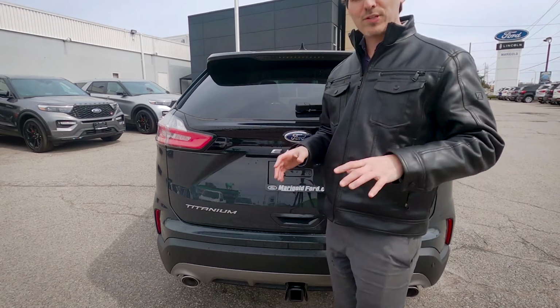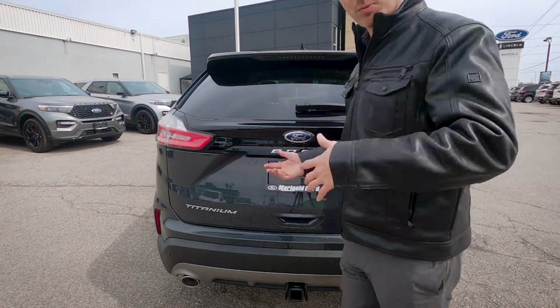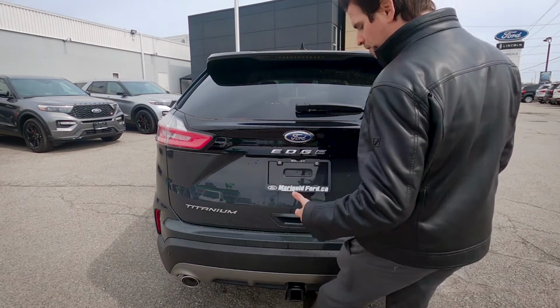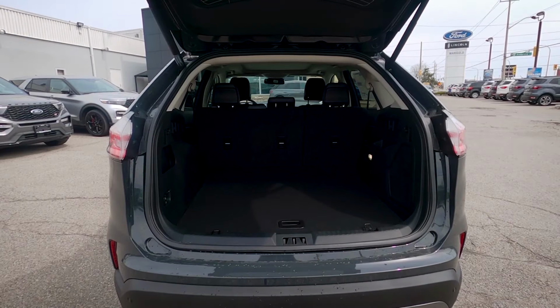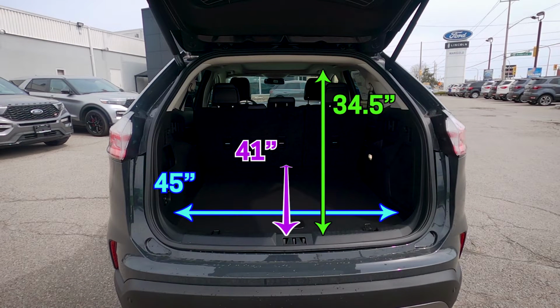So if for whatever reason you've got maybe hands full of groceries, kids, whatever the case may be, all you're going to do is just swipe your foot underneath and step back. As you can see, foot-activated liftgate. So taking a peek there, as you can see, we do have quite a little bit of space from a cargo perspective, so we can get tons of things inside of it.